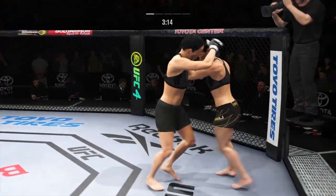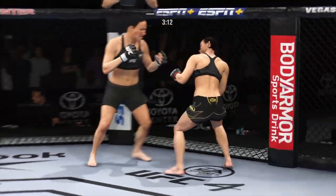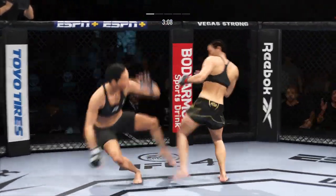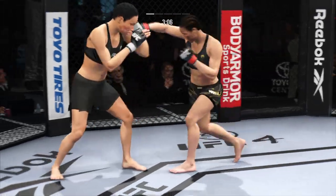If your opponent has you in the clinch, pulling down on your head, landing punch after punch, you have got to clear that collar tie, reach back inside, and try to find space.